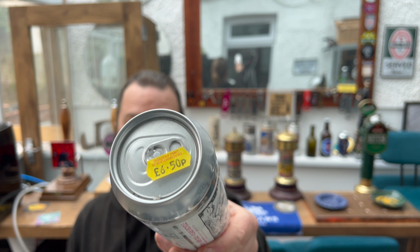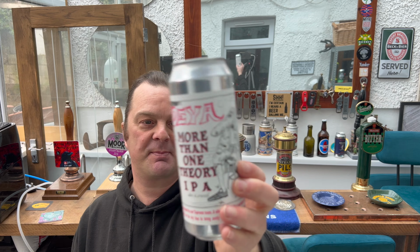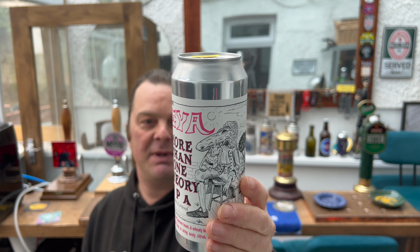So I was dropping my dog off to a babysitter whilst I went on that skiing holiday I was talking to you all about, or I made that video about. And round the corner in Cardiff is this wonderful bottle shop called Cardiff Discount Drinks. And I found this, it was £6.50 for the can. It's called Deya More Than One Theory IPA, 6% ABV, 500 milliliter can.